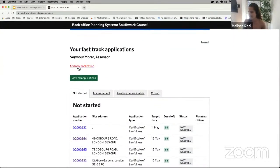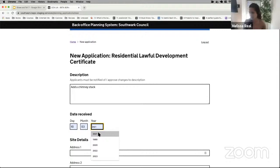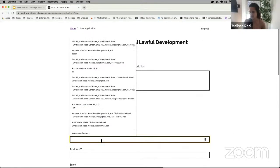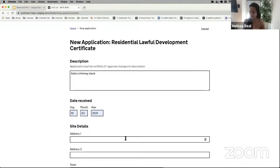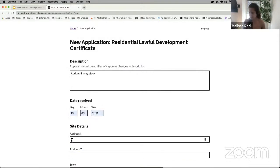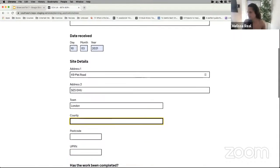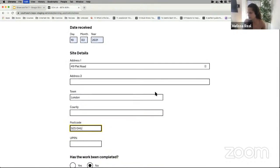And I'm going to start by adding a new application. So let's say we're adding a chimney stack. You can also modify the date when you receive this application, because sometimes it's not only about when you receive the letter, but you might want to change the date from when you'll start the counter that that application needs to be reviewed. Now we can make up an address. We'll say this is my road. And we will use this postcode. So it's London. This goes here. Let's say we put this here.